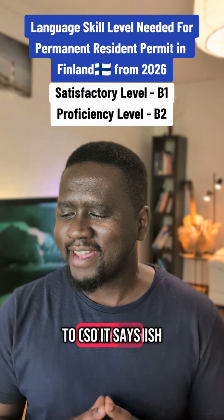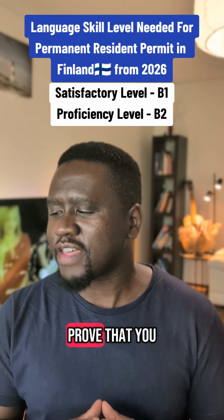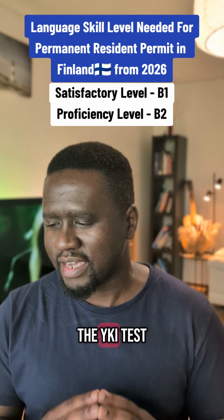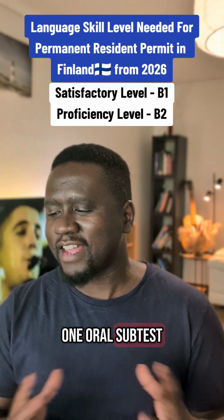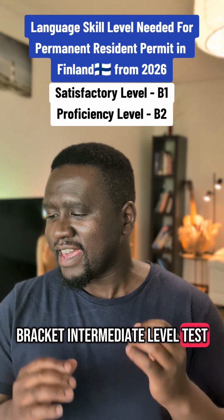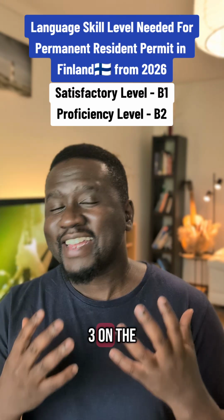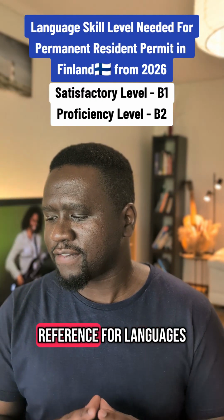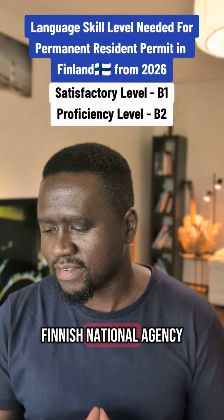You never know. To obtain Finnish citizenship, you must have at least satisfactory skills in the Finnish or Swedish language. One way to prove that you have sufficient language skills is to take the National Certificate of Language Proficiency test, also known as the UKI test. Your skills in the Finnish or Swedish language are sufficient if you pass 1 oral subtest and 1 written subtest with at least grade 3 (intermediate level test) in the National Certificate of Language Proficiency UKI test. Grade 3 on the intermediate level corresponds to level B1 in the Common European Framework of Reference for Languages, CEFR. For more information about the UKI test, see the website of the Finnish National Agency for Education.